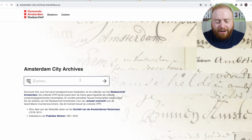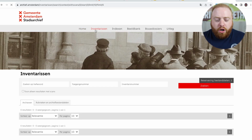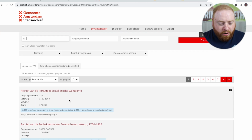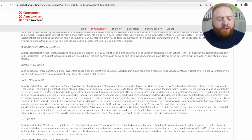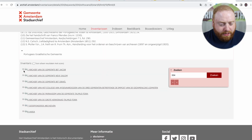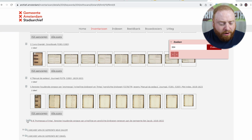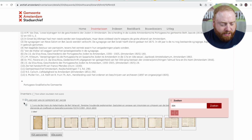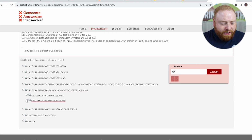So you can do searches in here to see if you can find records that might be harder to find because they haven't been properly indexed. They've just been run through this OCR technology, which is better than nothing. But the main thing is within the inventories, you want to go to portfolio 334, Archief van de Portugees Israëlitische Gemeente, the Portuguese Jewish community, and there is an absolutely amazing amount of records. Just looking in here, each one has a plus, and then you have all of these records, and there'll be even more, and the records span all sorts of things. But the most important ones are going to be down here in number 5, and most specifically 5.2.